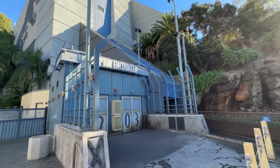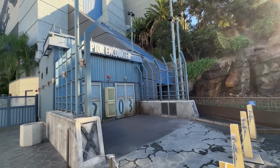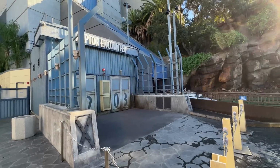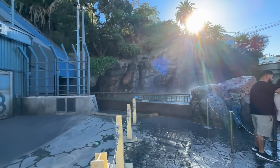Made it down to the lower lot because I wanted to catch the Raptor encounter start. It starts at 4 p.m. and it's 4 p.m. right on the dot. Ooh, that was a big splash.